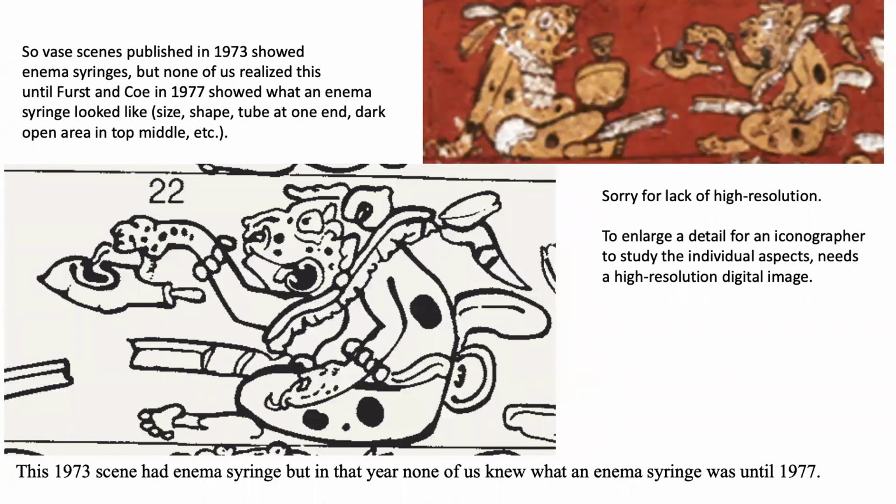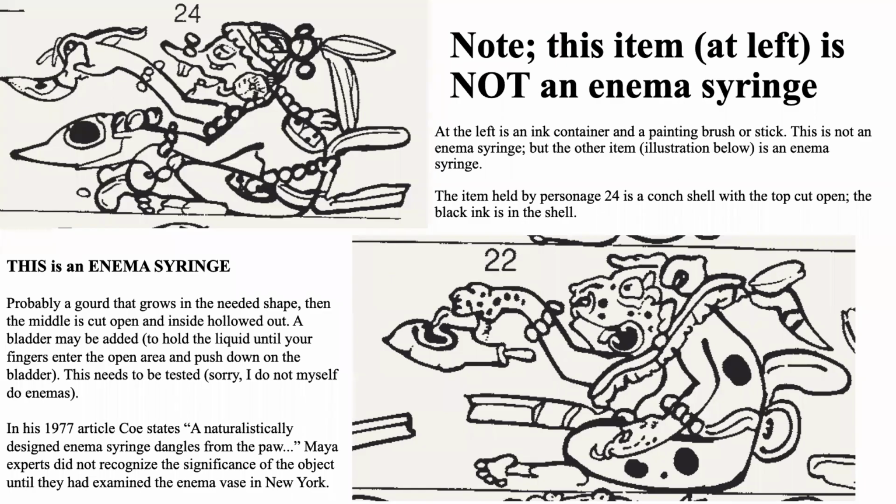Then, of course, in 77, we knew what this was, but you have to be careful. At the top left, that's not an enema syringe he's got in his hand. At the bottom right, that is an enema syringe. So you have to be very careful of calling everything a syringe or a clyster, whatever you want to call it, because the one at the top is a conch shell. It's an ink pot, and that's his painting thing. Whereas the one at the bottom, he's holding it with his claws. That's the gourd, and that has the tube sticking out the end. That is what you stick in your tail end.